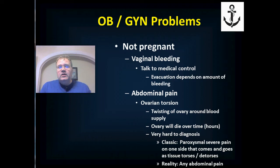Now, if they're not pregnant and they're complaining of abdominal pain, you consider the gastrointestinal issues, you consider the genitourinary issues. The one gynecologic emergency that we worry about is something called ovarian torsion. Just like the testicles can twist around their own blood supply in testicular torsion, the ovaries can twist around their own blood supply and get what's called ovarian torsion. And the ovary will die in a few hours.